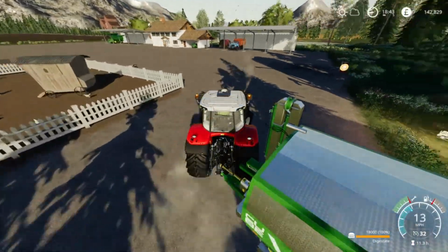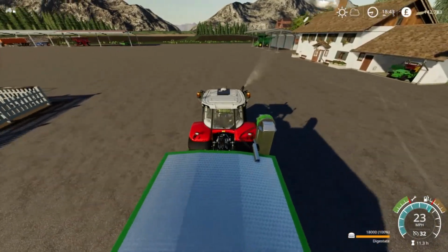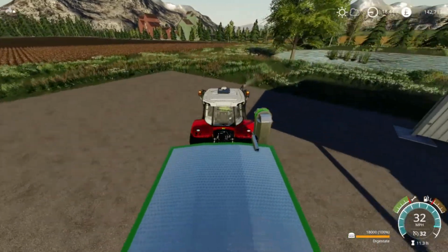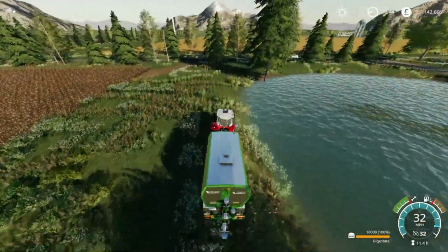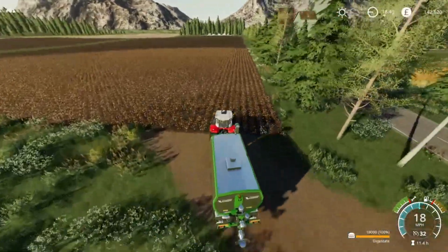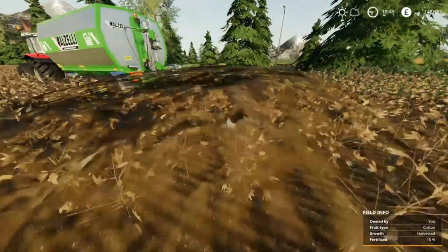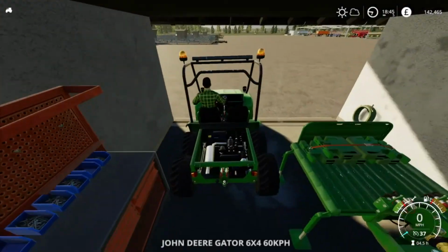Let's get to field 7, spread the beet digest. Then it can be cultivated. I don't think it needs lime, I'll check it out. Yeah, it's working. It doesn't need lime, so we can use the cultivator on that.